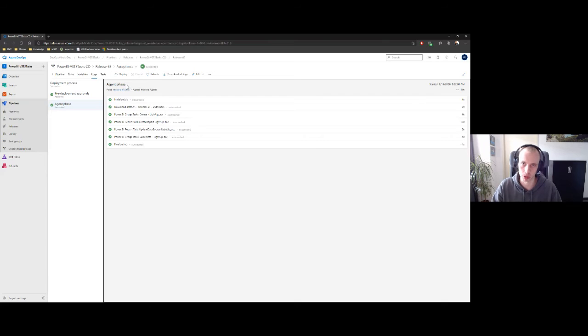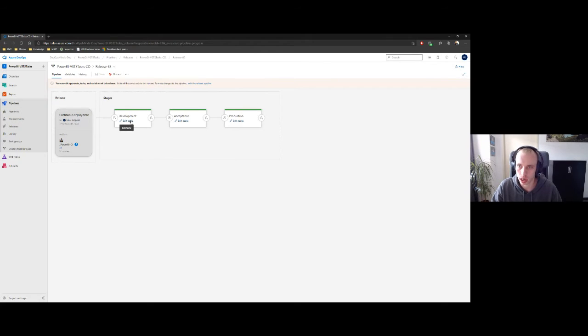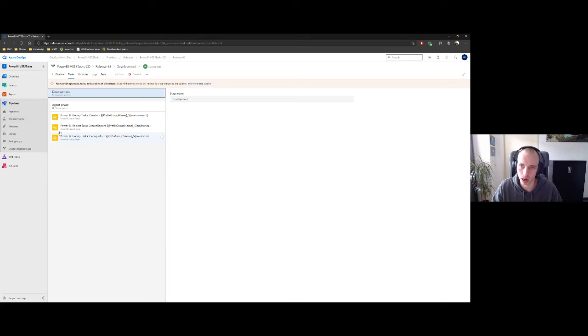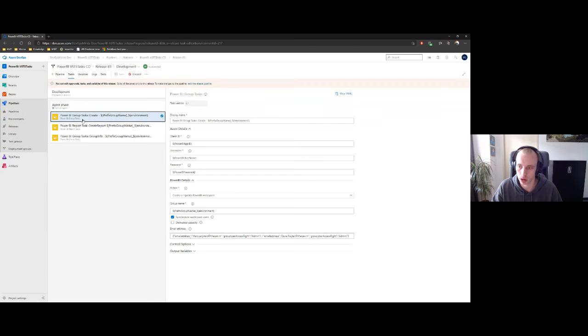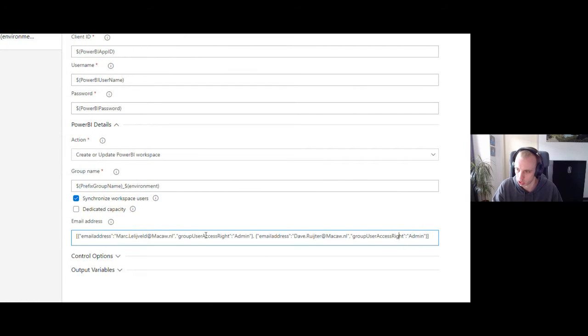Well, this was all script, but let me show you how this looks in easy to understand building blocks. If I edit this release, I can directly go into tasks, and in development, I only see 3 tasks. First of all, we create a workspace, and in here, I specified the user that should have access to this workspace in development. So that's my colleague Dave and me.